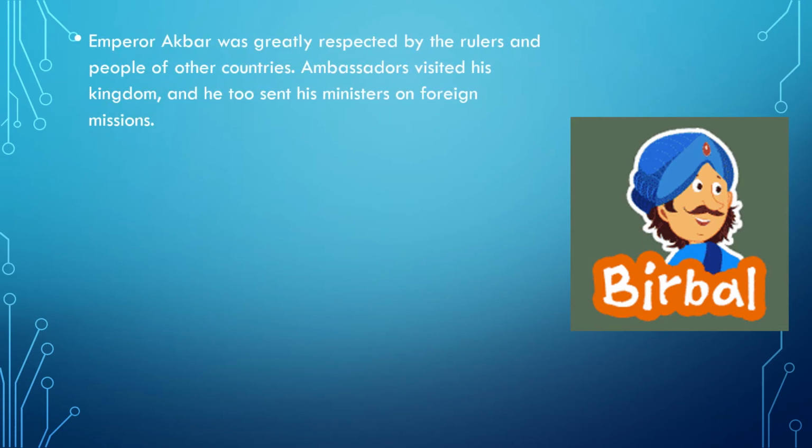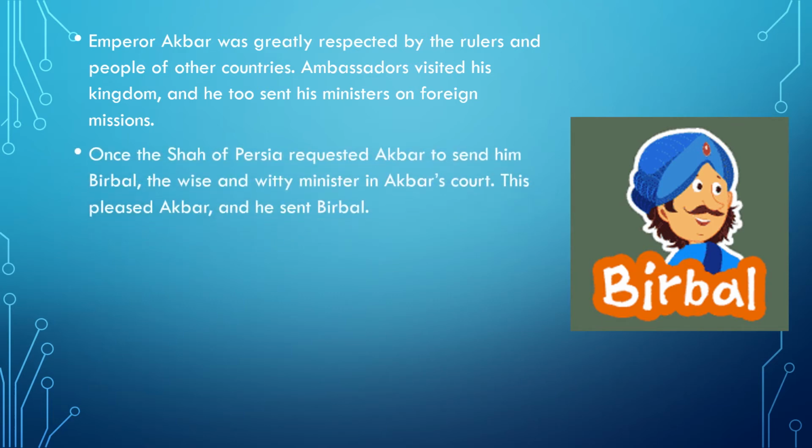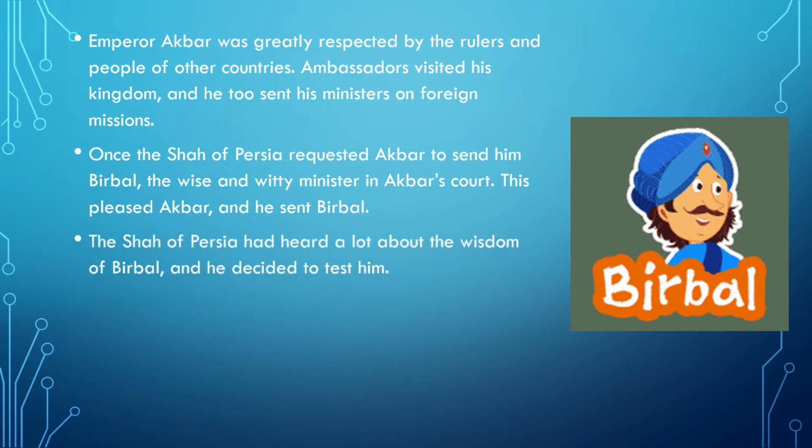Emperor Akbar was greatly respected by the rulers and people of other countries. Ambassadors visited his kingdom, and he too sent his ministers on foreign missions. Once the Shah of Persia requested Akbar to send him Birbal, the wise and witty minister in Akbar's court. This pleased Akbar, and he sent Birbal. The Shah of Persia had heard a lot about the wisdom of Birbal, and he decided to test him.